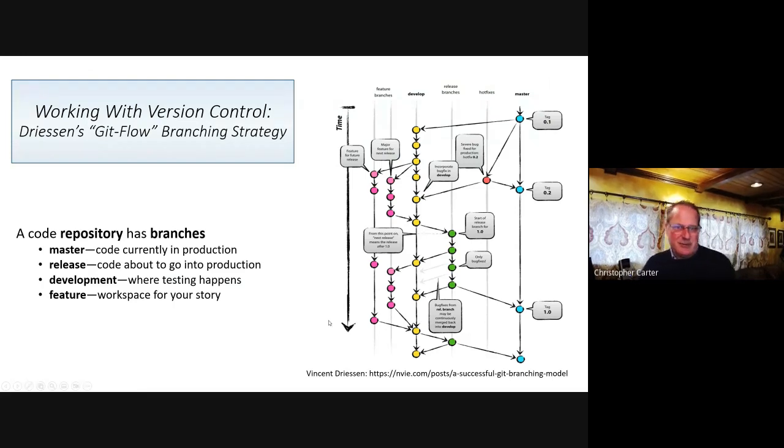So let's talk a little bit more about branching. A code repository, say customer service, will have different branches. The master code is the code that's currently in the production server. The release is the code that's about to be pushed into production, and it's basically just being assembled and tested for the final time before it's pushed.